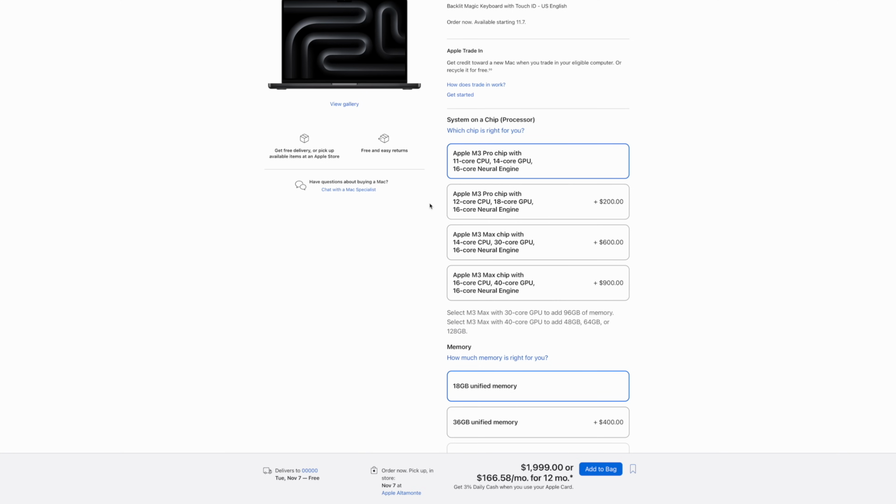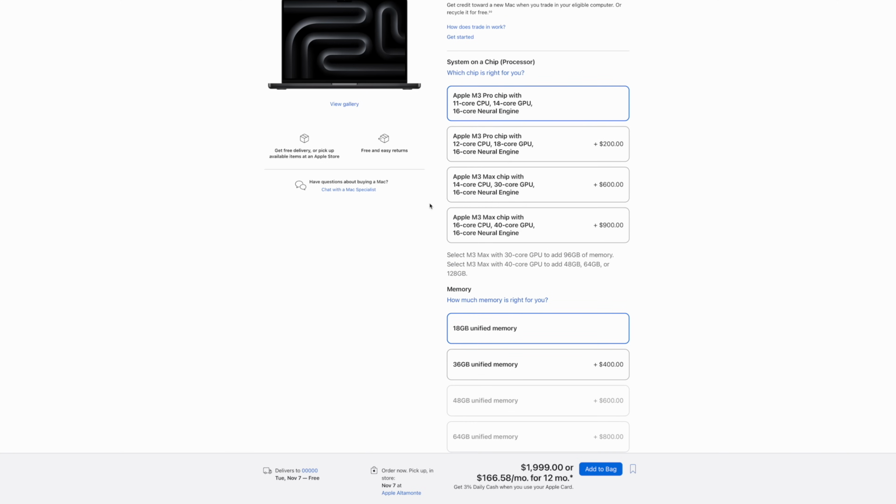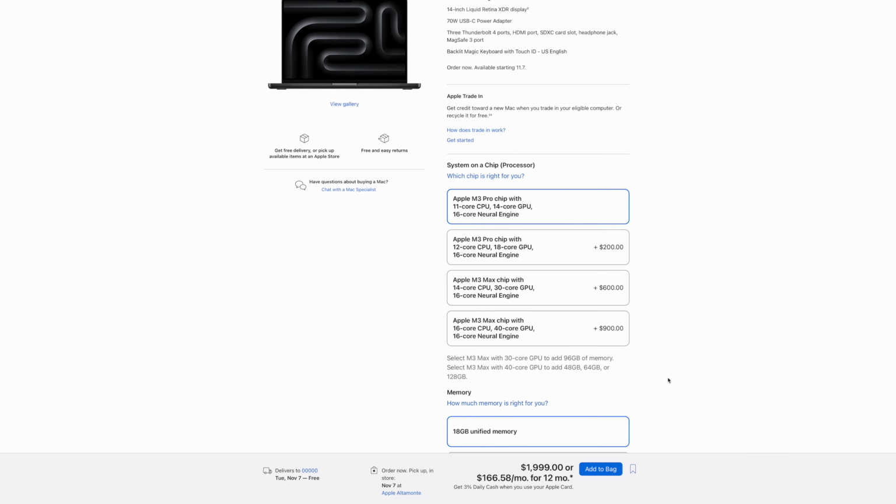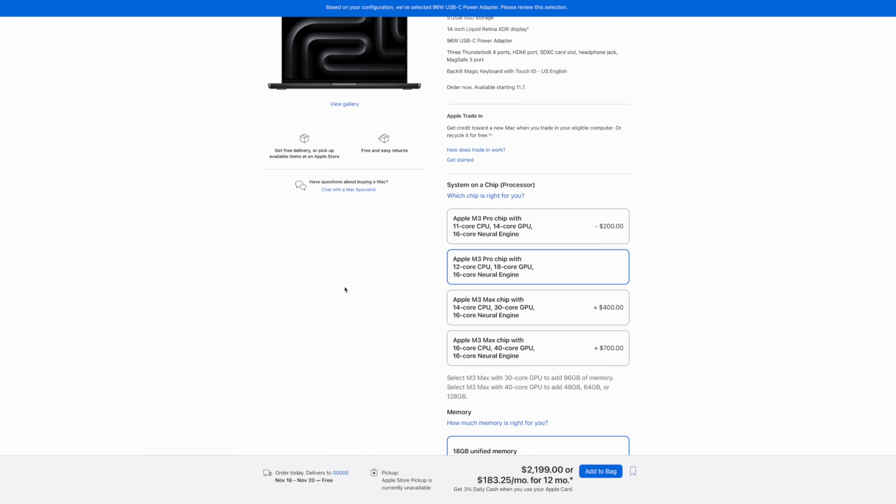Now, is this upgrade worth it for most people? I would probably say no, because especially on the CPU side, it seems like you're only losing one CPU core. It doesn't seem like a big deal. Maybe on the GPU side, it is a bigger deal. But if you're not dealing with graphic intensive applications, if you don't plan on gaming on the MacBook Pro, I don't think this is going to be a big deal. But either way, if you want to spend $200 more to get more performance, you can do that.